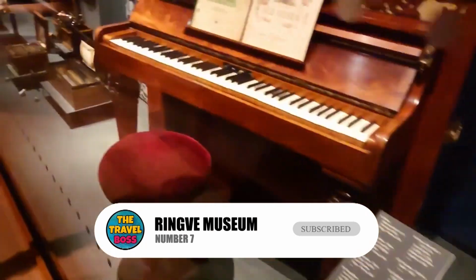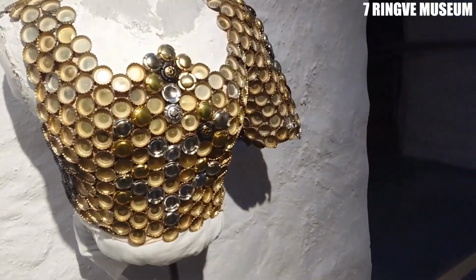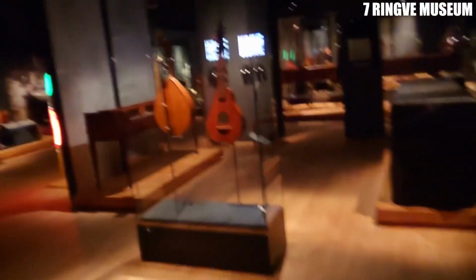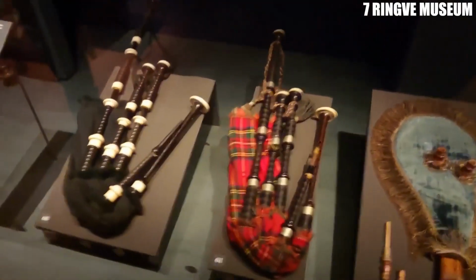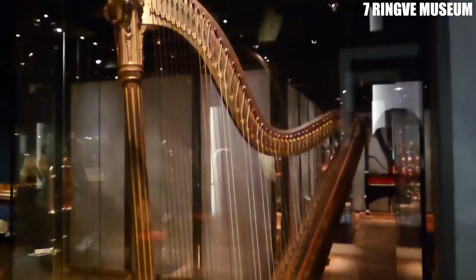Number 7. Ringve Museum. Visit the Ringve Museum, which is Norway's national museum of music and musical instruments, for a longer and more in-depth look at Norwegian and European music. It has two permanent shows, the museum in the Manor House, which has musical instruments from Europe, and the museum in the barn, which shows how modern sound and lighting technology works.